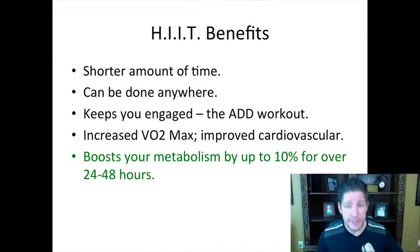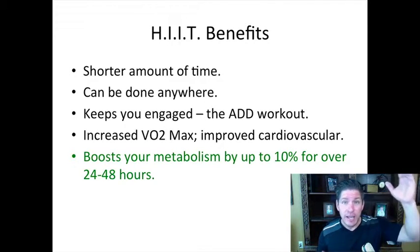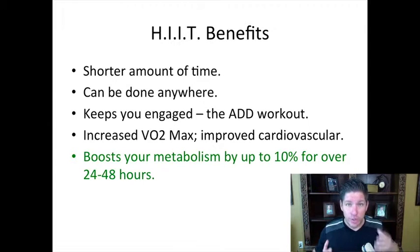Increased VO2 max improves cardiovascular capacity. VO2 max just means the amount of oxygen that you can get into your lungs and how efficiently your body's using that oxygen in the cardiovascular system. So by increasing your intensity, you're increasing the amount of oxygen you're having to pull into those lungs, and you're increasing your VO2 max.